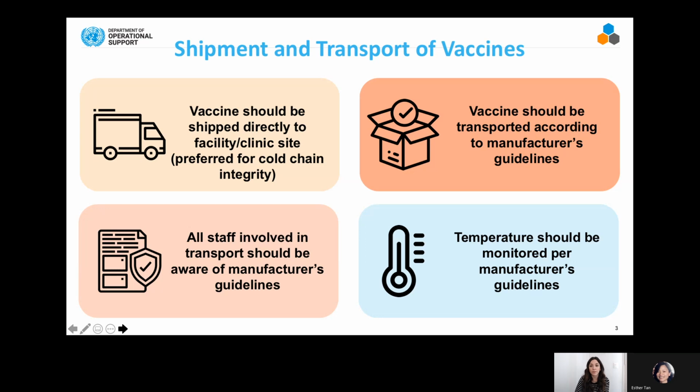So again, if you're ordering vaccine, you can prepare when questions are asked, okay, well, I need it to go from A to B is better than A to C, so we get the vaccine more directly. And the temperature should be monitored, again, per manufacturer guidelines. Each vaccine will have their own temperature requirements, and it's important that you know which requirements apply to which vaccine you're given.